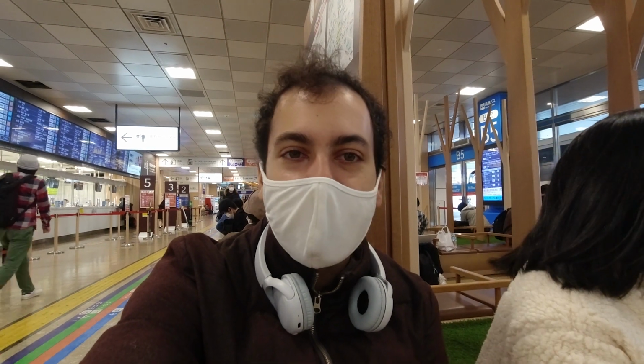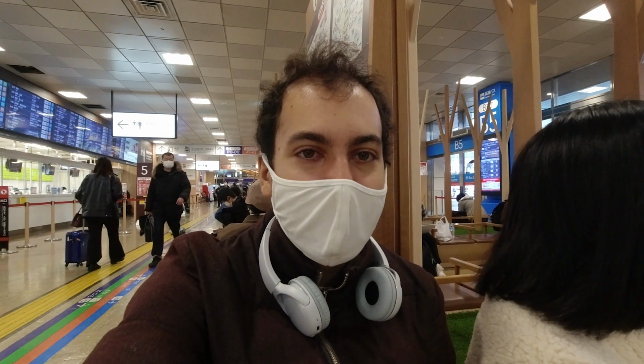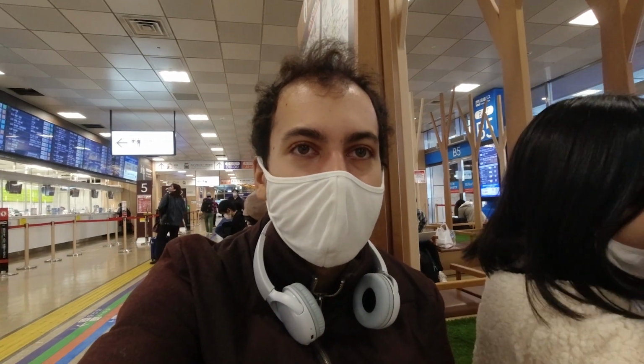To get there, we are taking a bus from Shinjuku, which is gonna be, I think, 4 hours. It's a highway bus still, so it shouldn't take as long as the bus last time it took in Nikko.